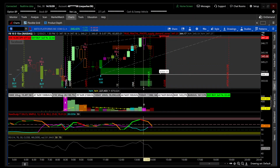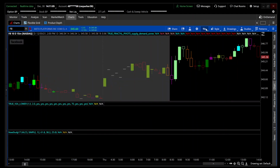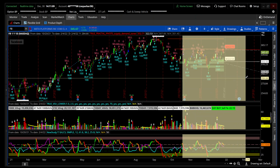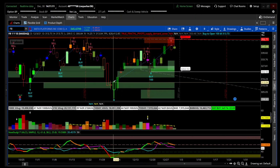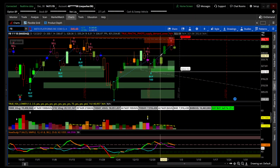But I digress. So let me get rid of this RSI stuff and let's look at this. But I'm demonstrating that you need to have another indicator along with the fractal supply demand indicator to help you find the direction of the trade. Yeah, it's going to give you the signal, hey, you have a demand right here, or we have a lower fractal right here, but you need confirmation.